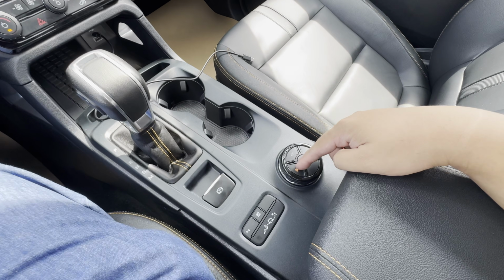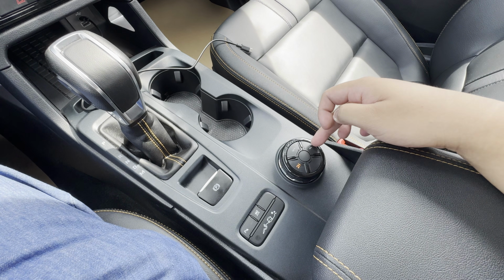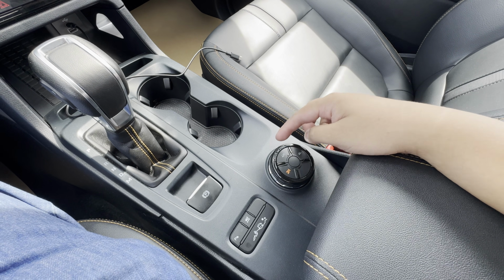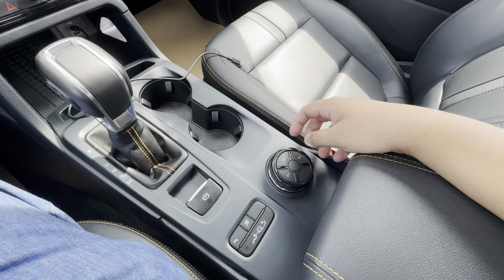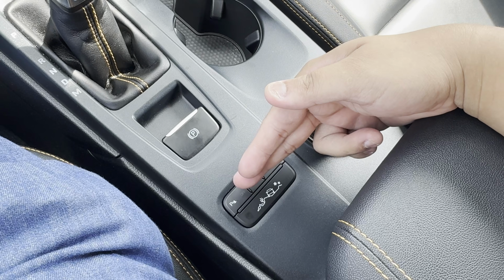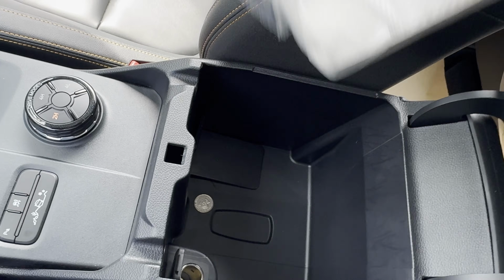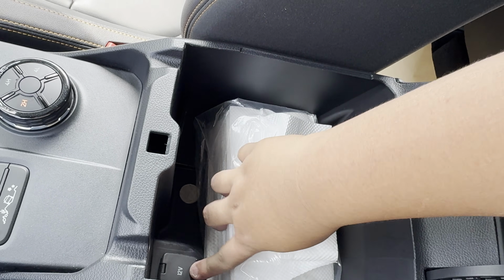But also you could change your drivetrain depending on what you need. So currently we're in 2 high. This is what we will use mostly on the road. And you have 4 high and 4 low. There you go. And right here you have parking sensor right here and your traction control off. And in here is a deep glove compartment or center console with your 12 volts DC outlet.